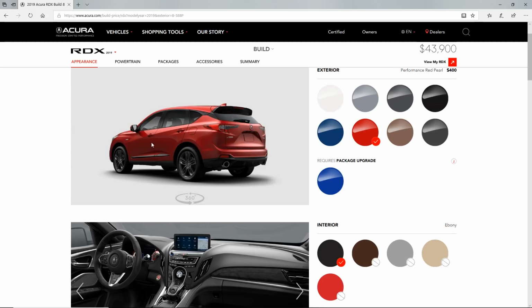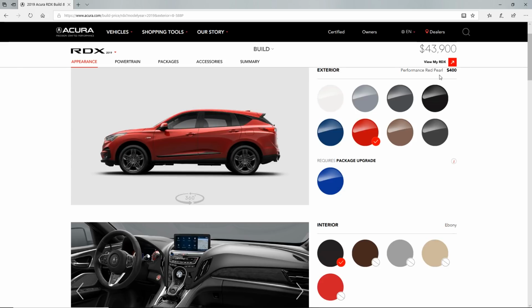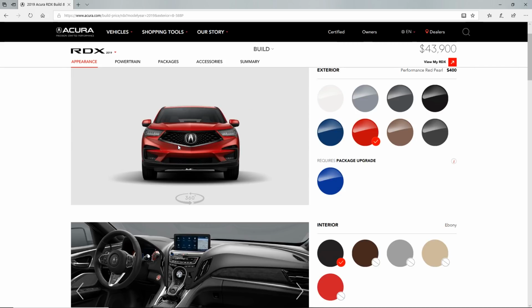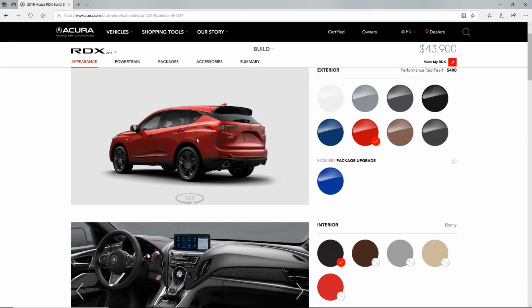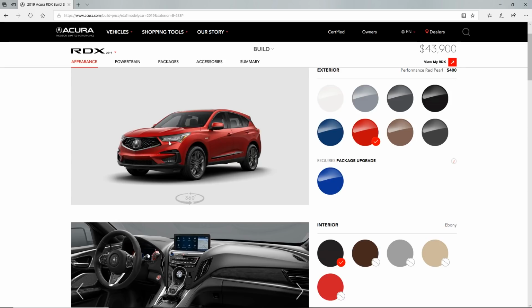For all you red car lovers, remember that there is a $400 option for this particular color. So you may or may not like to pay a little bit more, but I think for people that do like red, this would be nice. Very, very nice. Red is kind of making a comeback lately, especially the pearlized red colors like candy red and so forth. I've seen a few Lexuses that look gorgeous in it. The new RC Coupe looks really good in that red color.